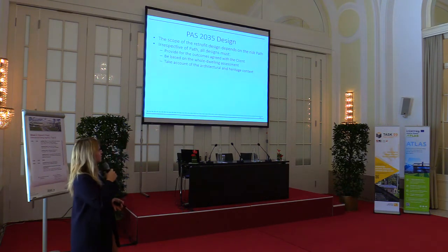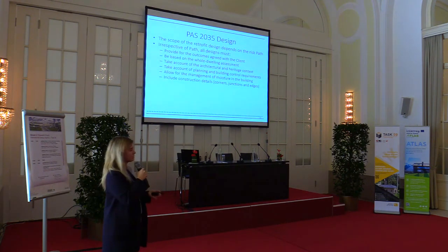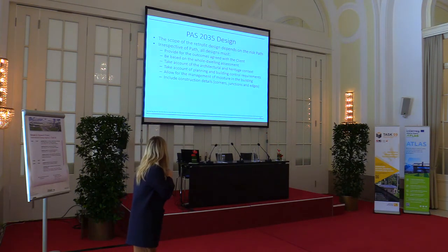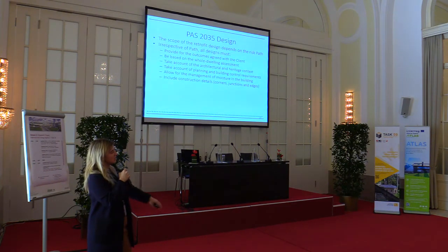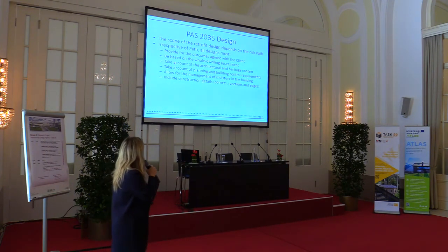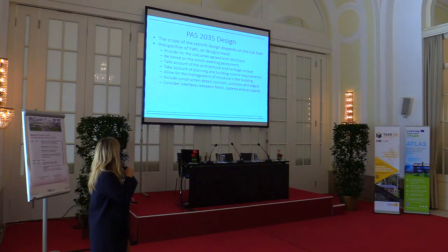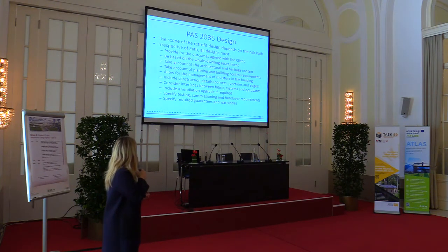It has to take into account the architectural and heritage context, planning and building control requirements, allow for management of moisture in buildings. This is what I normally do. Include construction details, because often the design is based on one-dimensional analysis of buildings, so stick insulation on a wall and that's it. This is changing at the moment. Considering interfaces, interaction, convective effects, these are all elements that are now in the PAS. Include a ventilation upgrade, and so on.